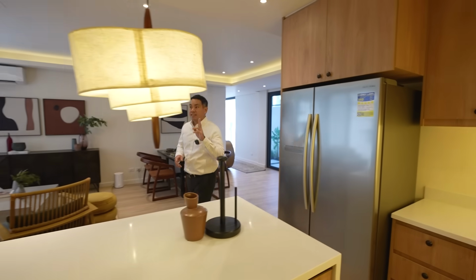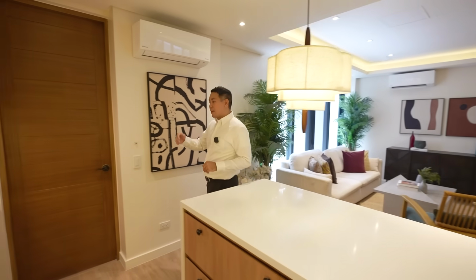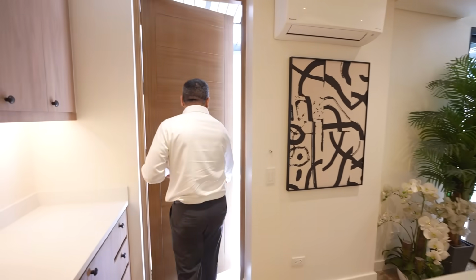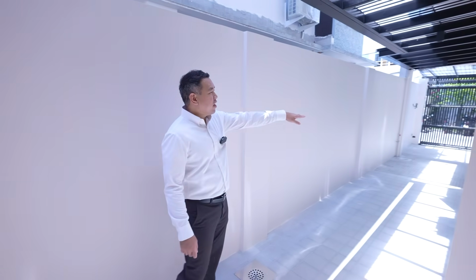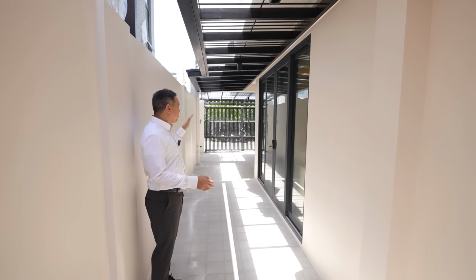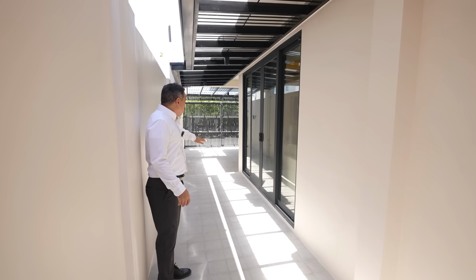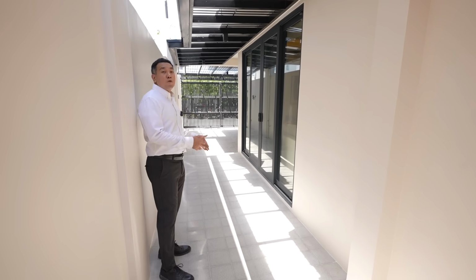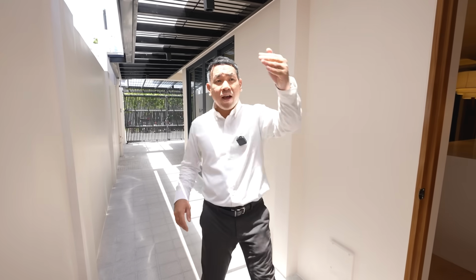And what's nice is, as I mentioned before, if you're bringing in groceries from the side of the house, you have access here towards your parking area. And you have the sliding doors right here. So if you have gatherings, you can have this space with a table and a couple of chairs just to maximize the area. And from here, you have access towards the service areas of the house.